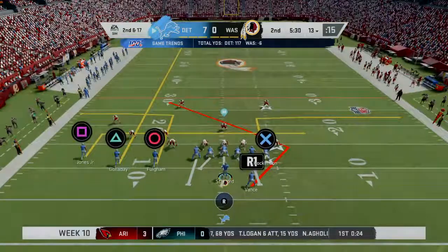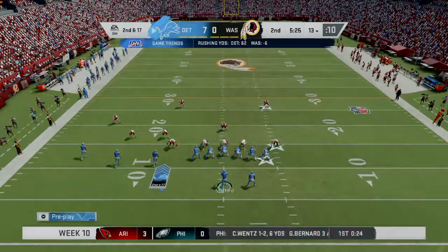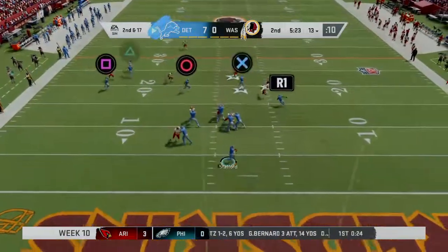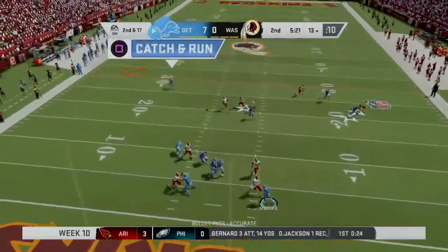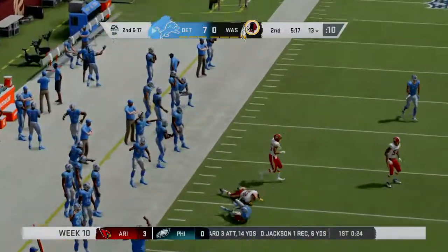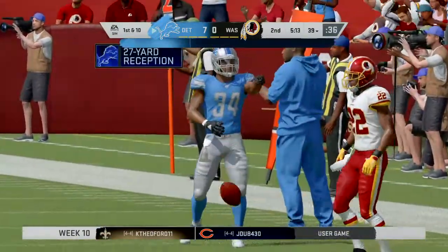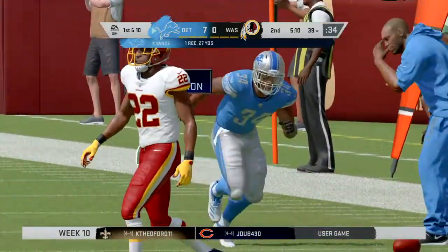Now following the sack, they'll look to make amends on a 2nd down and 17. Now it's Stafford, looking for his running back, and he's got him. And mark him down way up close to the 40 at the 39. 27 yards there, a 1st down.